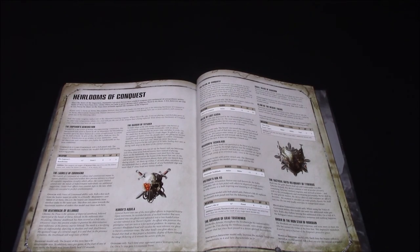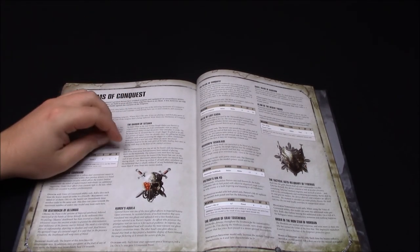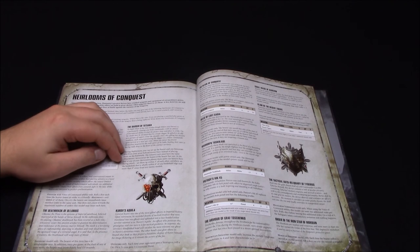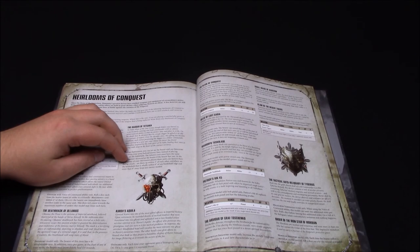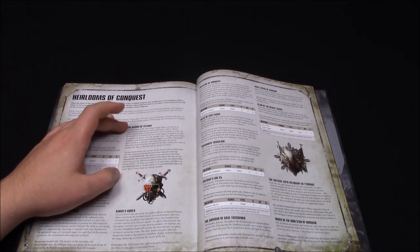The Dagger of Tuskia. During deployment, you can set up the bearer and an infantry unit of your army behind enemy lines, intending to place them on the battlefield. The infantry unit must have the same regiment keyword as the bearer, if the bearer has one. At the end of any of your movement phases, these units can launch their daring attack. Set them up within 3 of each other and anywhere on the battlefield, wholly within 6 of the battlefield edge and more than 9 away from the enemy models. So that's a pretty good relic, that is.